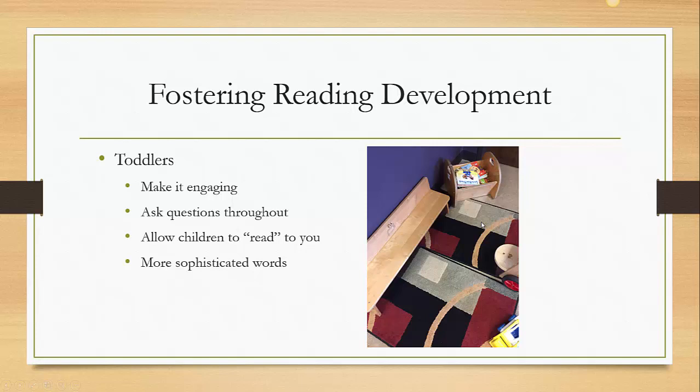With toddlers, you might want to create a nice little nook with some books for them to be able to go over and get on their own. You're going to want to continue to make things engaging if you are reading to them, and obviously follow their interests. If they're not interested in the book, put it away and go do something else. If they want you to continue to read and read and read, then obviously continue to do that.